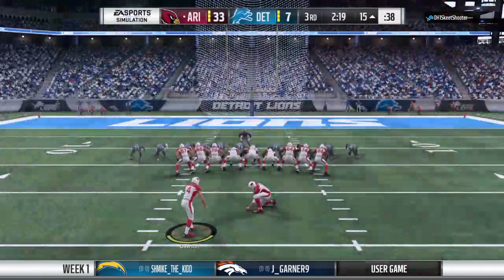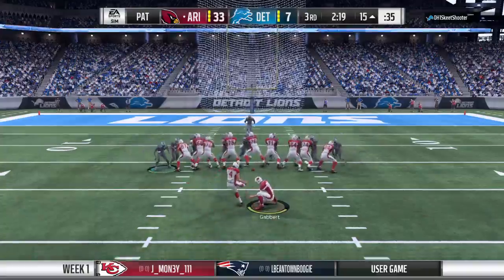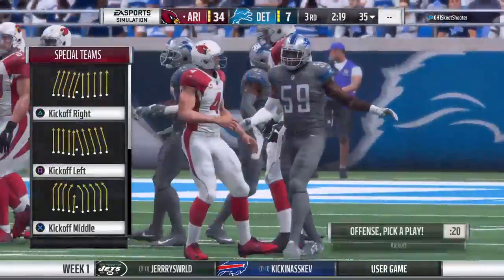So this defense clicking early in the year. Week 1, the return for a touchdown. The organization made a concerted effort in the offseason to improve this defense. I have to say they like the early returns.